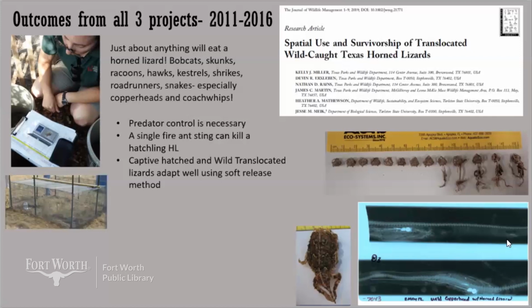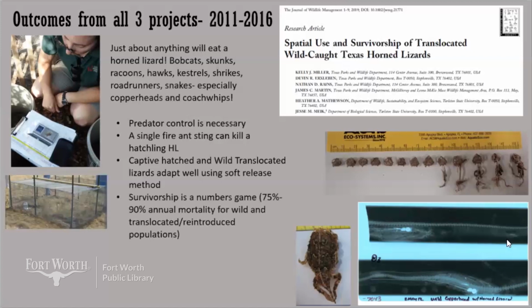And we know survivorship is a numbers game. 75 to 90% annual mortality for wild and translocated or reintroduced populations of lizards. And this species obviously gets predated upon a lot, and it has a mechanism to deal with that, because an adult horned lizard will lay a large clutch of eggs. And same with the sea turtle, a lot of species like this that have high predation or have to live a long time before they can breed. So typically with reptiles and amphibians, you figure 3% will survive, be old enough to breed, and return to wherever they came from to do that.